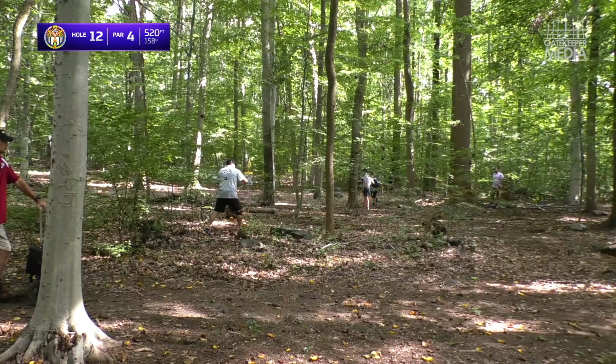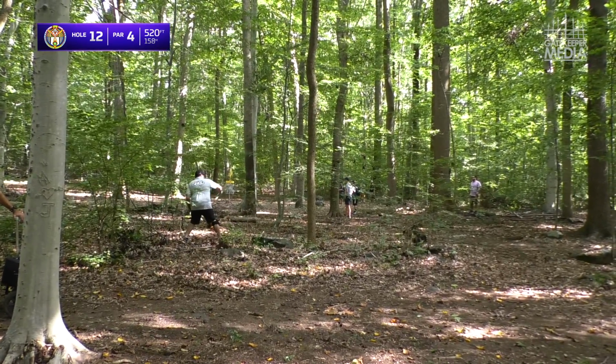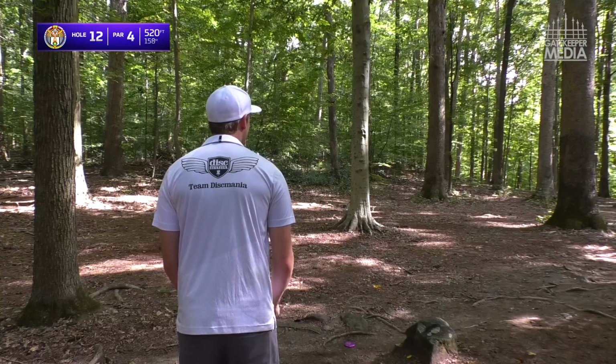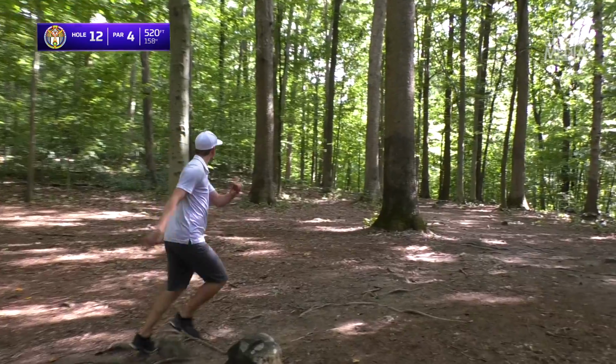It's right on the line. It's in, though. It is in. Yeah, because you have to be surrounded by OB. So there literally was a little touch of it inbounds, like the tip of the disc was inbounds. The card came over, confirmed it.